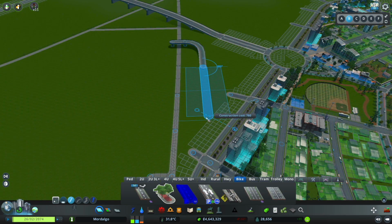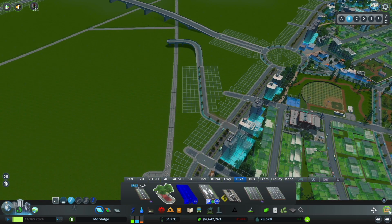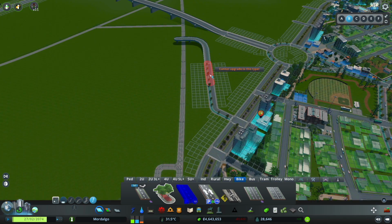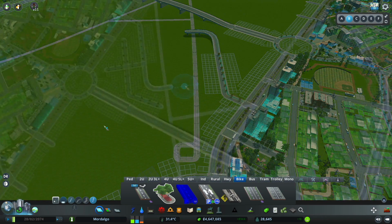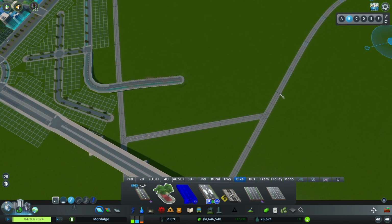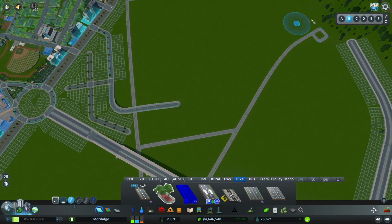Now that I had the tram roads in, I had my pedestrian recreational path along the water, I brought in the collector, I know where the train station is going to go, I focused my attention on putting in our bike network. If you are not using bike roads in your city, what are you doing?